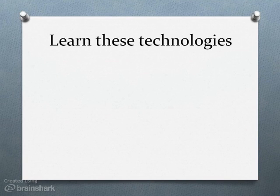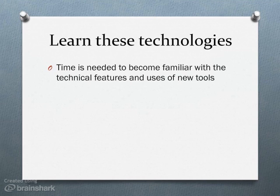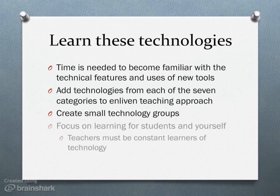An important thing with technology and education is to learn how to use these technologies. Time is needed for teachers to become familiar with technical features and uses of new tools. Add technologies from each of the 7 categories listed in the slide before to enliven your teaching approach and vary the learning experience for your students. Create small technology groups in the classroom. An example includes a projector, a computer, and clickers. And focus on learning for students and for yourself. Teachers must be constant learners of technology.